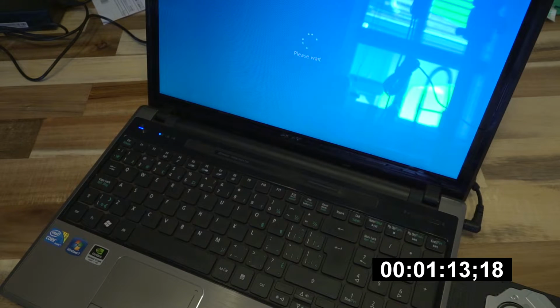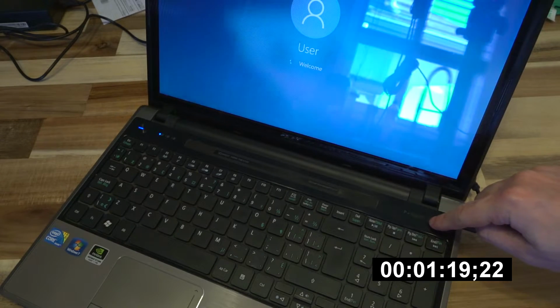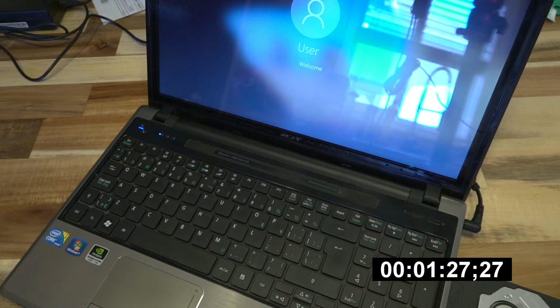Well, the good news is while we wait, that drive release seems to be pretty quick. Again, it does make you wonder why they designed their drive like this. I thought the button was just fine, but whatever.